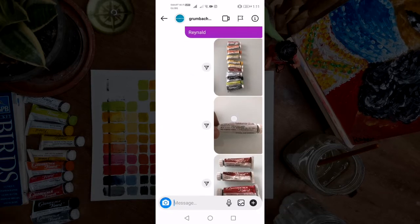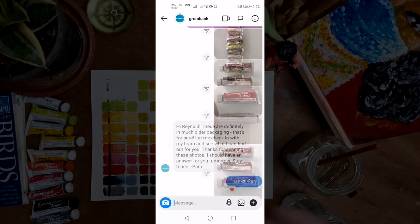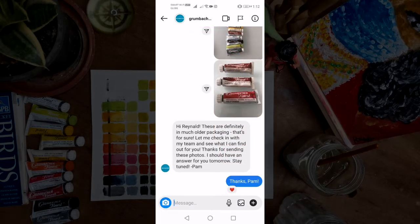And then they went back. These are definitely in much older packaging, that's for sure. Let me check in with my team and see what I can find out for you. Thanks for sending these photos. I should have an answer for you tomorrow. Stay tuned, Pam.